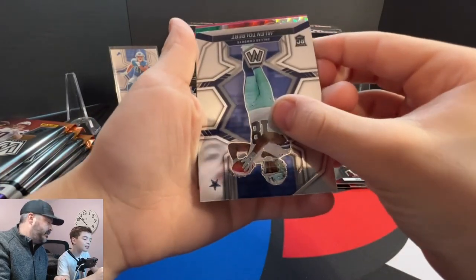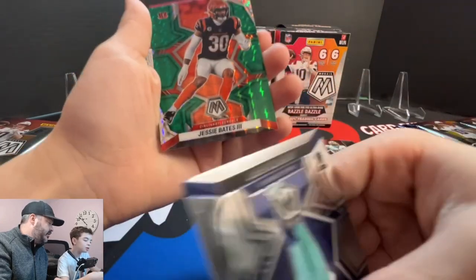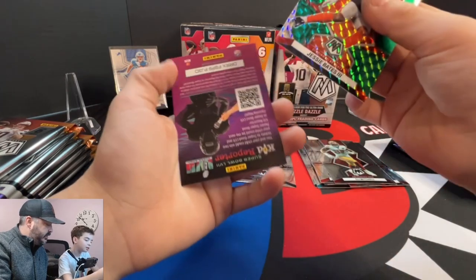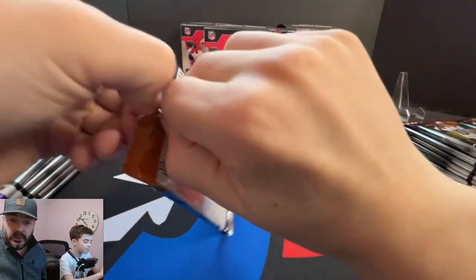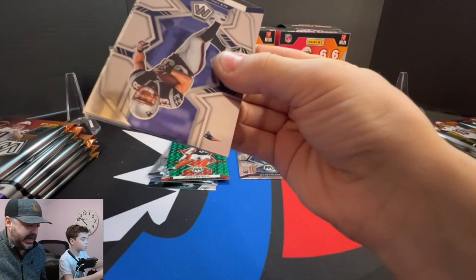What's this? You know what that is? I don't know, but make sure it's in the camera and slow roll. Jamar? So that's a Mosaic. Is that the Jesse, green Mosaic? So that's a green Mosaic, Jesse Bates. I don't know if the odds checklist is real. I don't know if it's from Panini, but it's making its rounds.